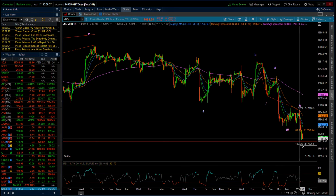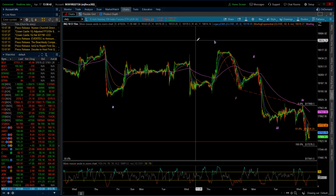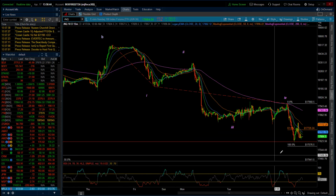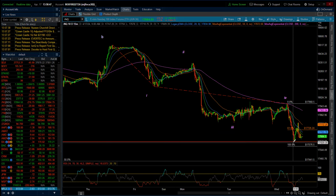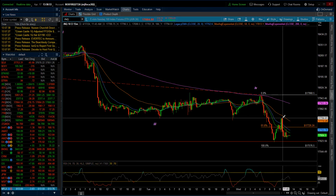What do we have in the 5? 1, 2. So again, let me go down to the 15-minute chart and let's take a peek inside this whole mess. We came down, look at that. It still looks like it's A, B, C.